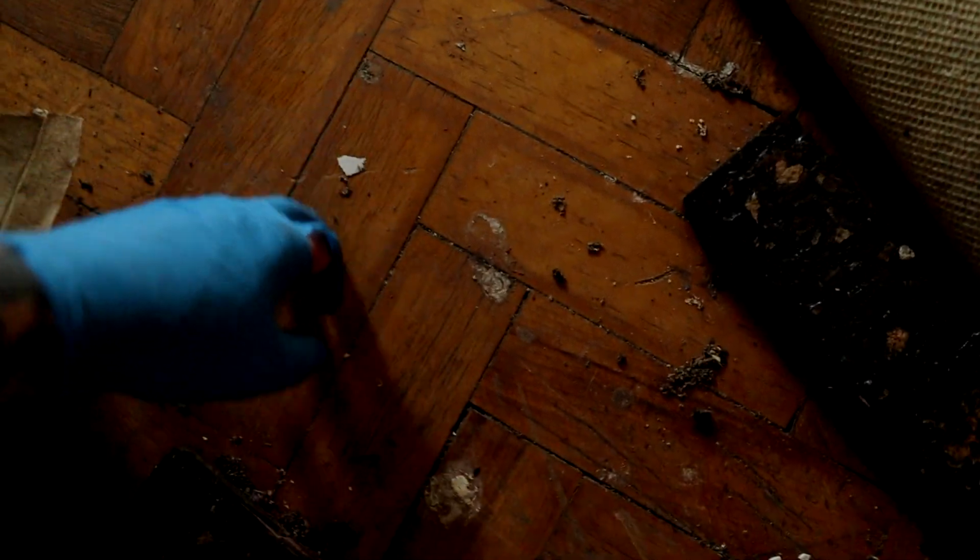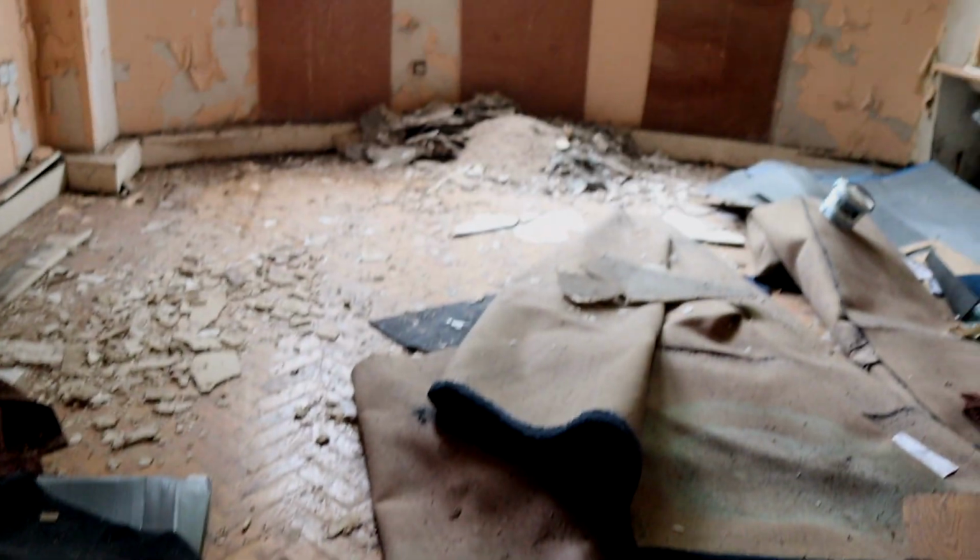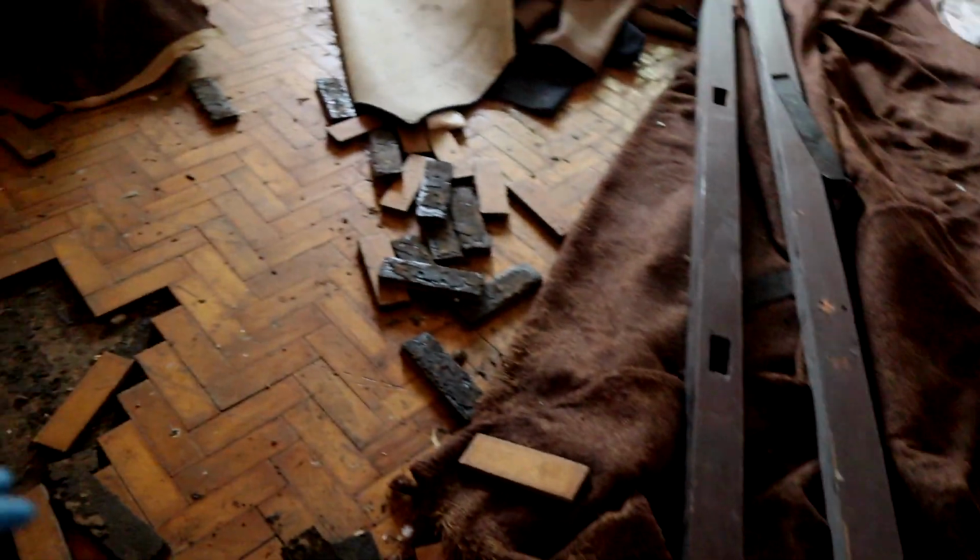I love this flooring. I really want this kind of flooring at our house. Looks really nice, I think. When we went to Poland, we stayed at Sylwia's nan's house, and throughout the whole house they had this kind of flooring, and I just fell in love with it. It looks really good.